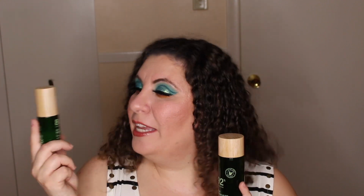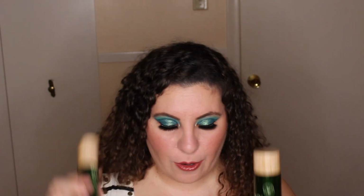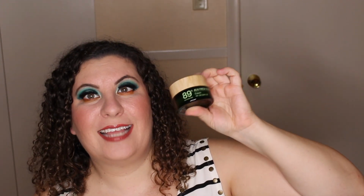So I do have the toner here, which has 92% aloe. I also have the essence over here, which contains 80% aloe. And I've got the cream. So this is the 89% aloe vera cream, and that's my moisturizer. I also have the cleanser, which, you know what, I left that in the bathroom. Give me one second. This here is the cleanser. This is the Jeju Fresh Aloe Just Cleansing Foam.